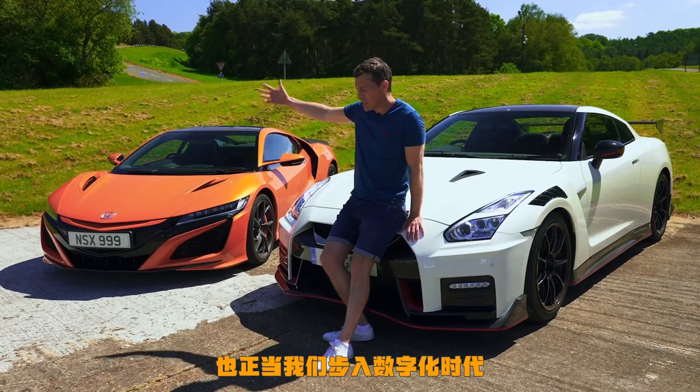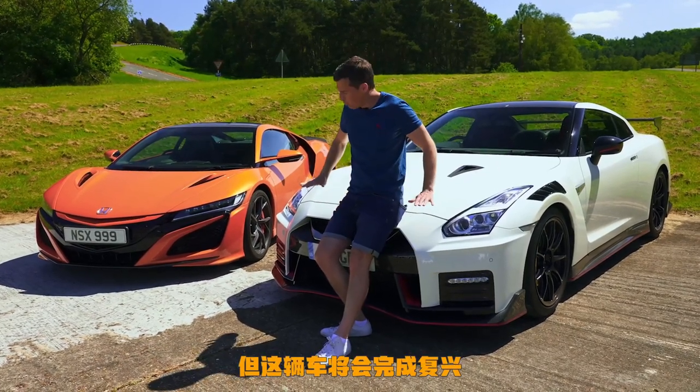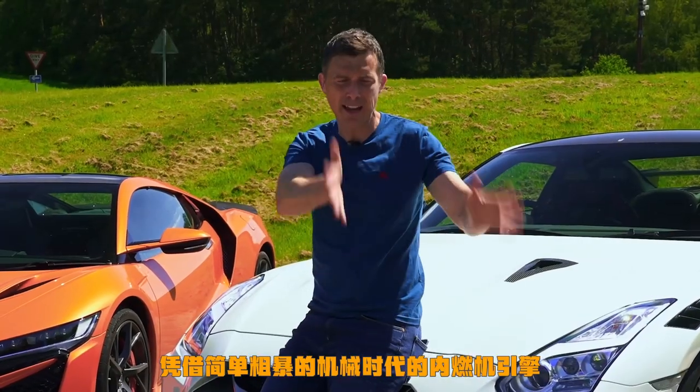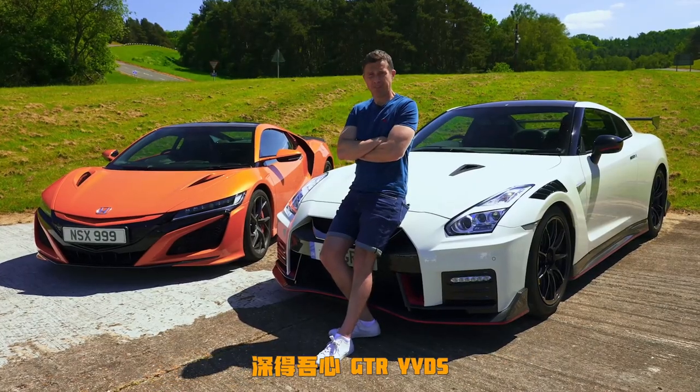And as we progress through the digital age, this will start to feel a little bit old hat with its hybrid system, whereas this will be refreshingly archaic with its just simple, mechanical, analog, internal combustion engine setup. I love it. And that's why it wins this test.